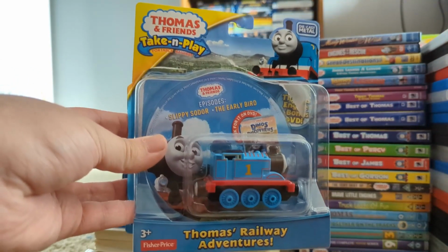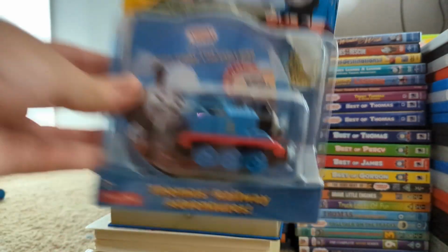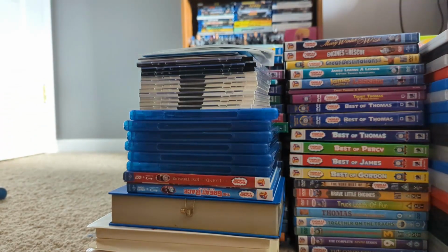I don't know why I'm whispering. I sound like Joe Biden right now. Come on, man! So, yeah, Thomas's Railway Adventures there. I keep it in the box because it's just nice that way.